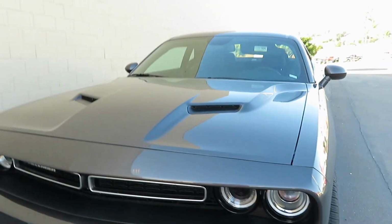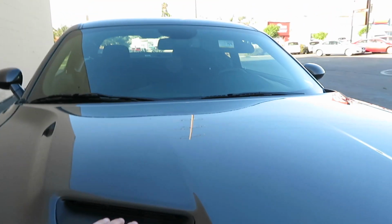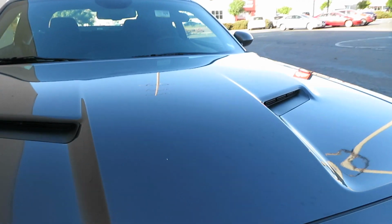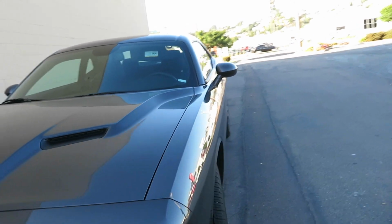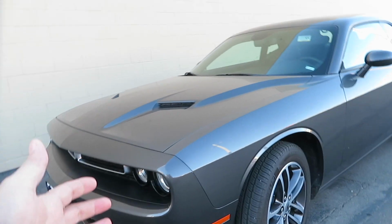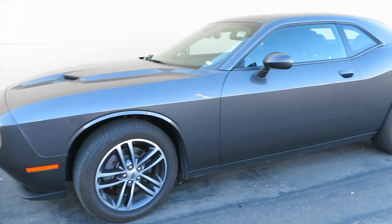As we look around up in the hood, let's have these vent areas, and again, for a V6 you don't need them, but these air intakes do provide a good appeal to the look of the car. So the front profile of the car, in my view, is very attractive. The car, as a matter of fact, the side view is also very attractive.